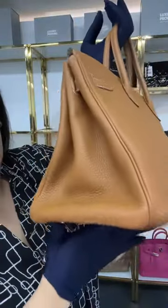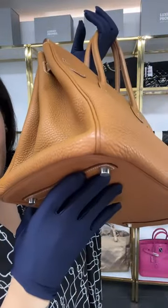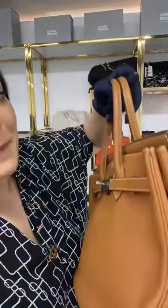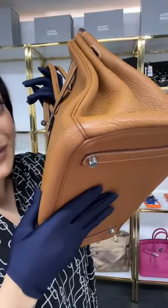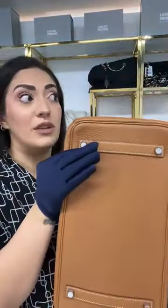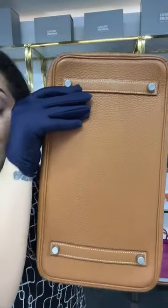Fantastic condition on this. Ali, I might have a perfect thing for you. If you do love your Celine, it is honestly the most, and we don't really get Celine clothing in, so I'll show that to you in a bit.